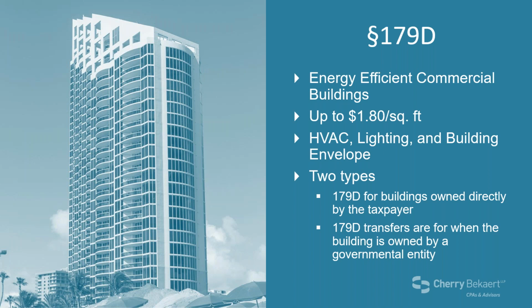There are two types of Section 179D studies, one where the taxpayer owns the building or improvement, and another for government-owned buildings, where there's a special provision that allows the architect or engineering firm that created the energy efficient specifications to receive a transfer of the deduction from the government entity that owns the building and deduct it on their own return. Okay, next slide, please.